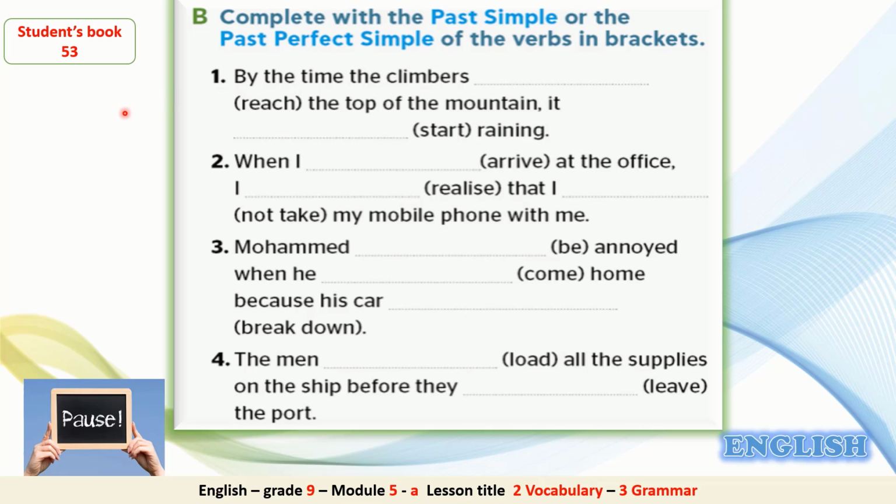Okay, now let's do the first one. What do you think the first answer is? Excellent. By the time the climbers reached the top, what about the second one? Very good. It had started. Why? Because this action happened before this one. So it should be in the past perfect and this should come in simple past. And note here we have the words "by the time." It's a time expression used to refer to the past perfect.